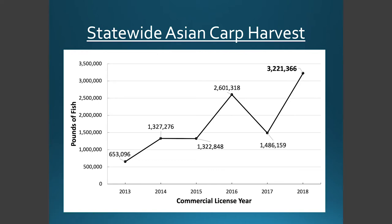And then in 2016, harvest went up again to 2.6 million pounds. We had a third Asian carp processing facility open during that time frame, so that helped drive the market up. More commercial fishermen were harvesting Asian carp during that time. In 2017, one of those processors shut their doors, so the market fell again. Commercial fishermen went back to targeting catfish and other species.